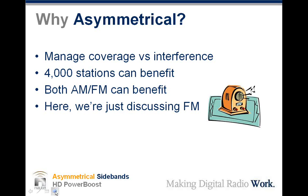If a station has a first adjacent station that is close by, they may not be able to increase their signal all the way to minus 10, but they may be able to increase the other sideband. They may not have that competitive situation on the other sideband. So what asymmetricality allows is increasing the injection level of one of the sets of sidebands, say the lower sideband, while leaving the higher sideband limited so as to protect and free from interference the upper first adjacent channel.